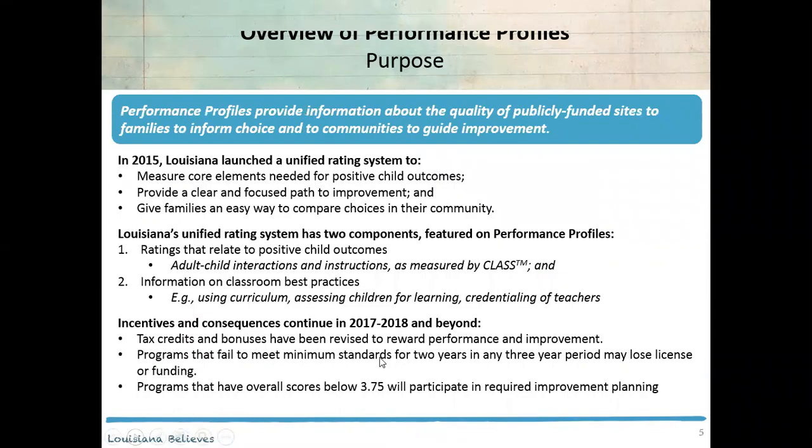Performance profiles consist of two key components: the unified rating that measures core elements needed for positive child outcomes. They provide a clear and focused path for improvement, and they give families an easy way to compare choices in their community. And they are based on adult-child interactions and instructions as measured by CLASS. And then the information on classroom best practices, curriculum, assessing children for learning, and credentialing of teachers. For the most part, data certification is focused on the second component of performance profiles, which is equally as important and also published in the same way on the School and Center Finder. So we want to make sure that the information on classroom best practices is as accurate as it can be and reflects what children will receive in each center or site within your community network.